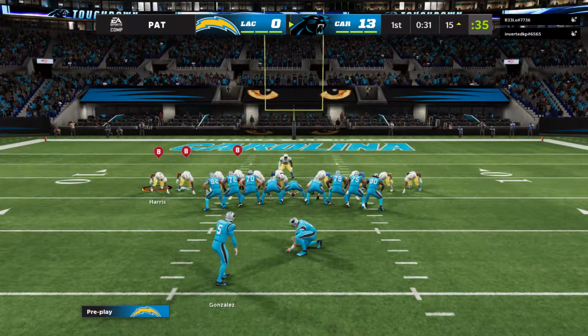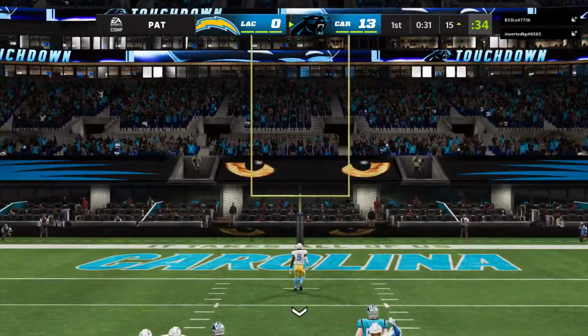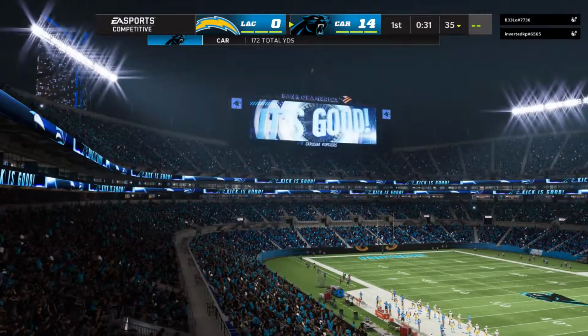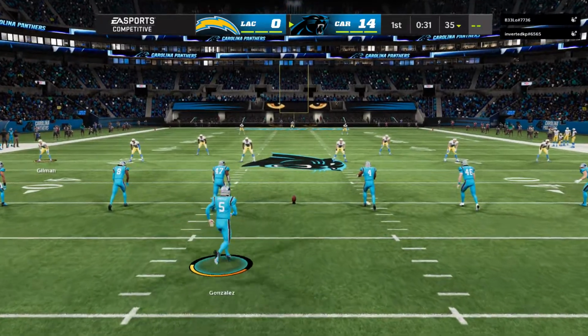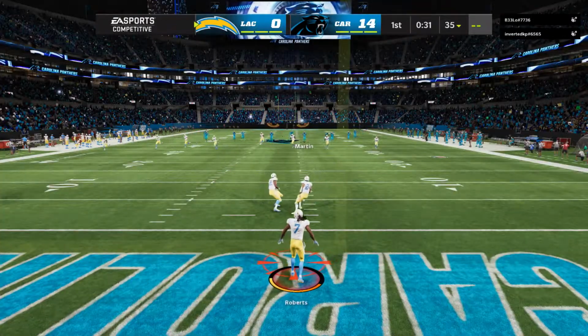Well, that big score all started with Cam being forced from the pocket, but when he's outside of the pocket, it doesn't really bother him. And part of that is the word you use, big, right? He bought extra time by moving outside of the pocket, which means receivers can get downfield farther, and Cam's got more than enough arm to find them, and we end up with a big play.